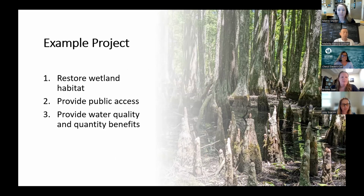So in this case, I am imagining that I work for some municipality, maybe a city or county government, and we have a property in an area that is known for having issues with flooding and water quality. So our goal for the property is to 1, restore wetland habitat, 2, provide public access, and 3, provide water quality and quantity benefits. A project like this has the potential to impact many people within the community, so I want to get a sense of who those stakeholders might be and what is important to them.